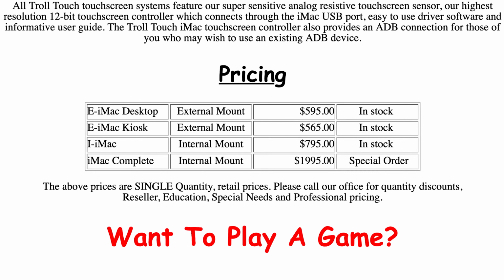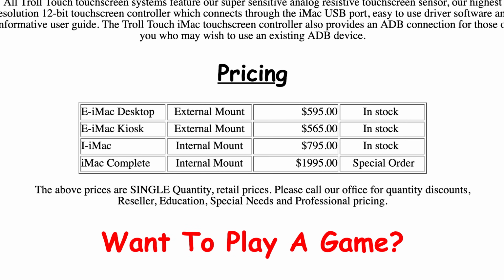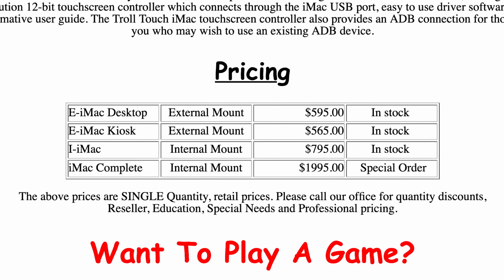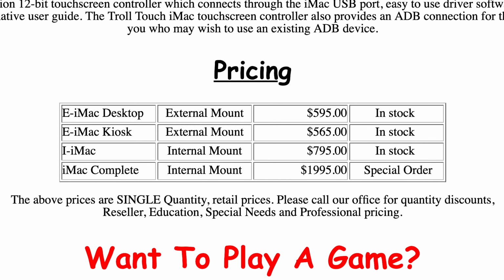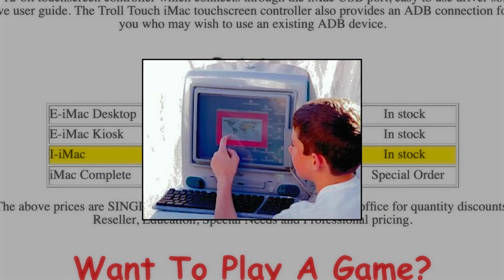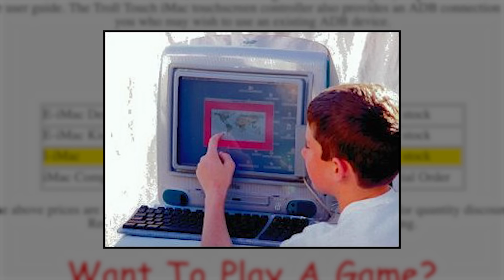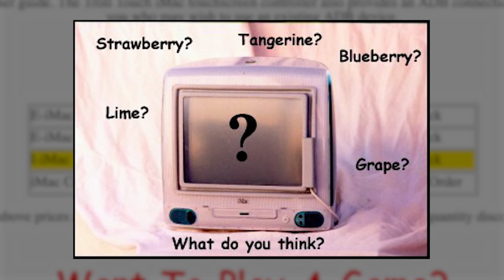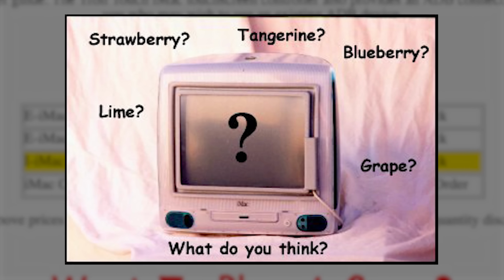Troll Touch was also the only company out of these 3 that offered a conversion service, where you could send them the iMac G3 you already purchased, and they would install the touch sensor for you for $795. And they even sold an external version for around $600 that was user installable. It didn't really look the greatest, but it worked well, according to the company anyways.